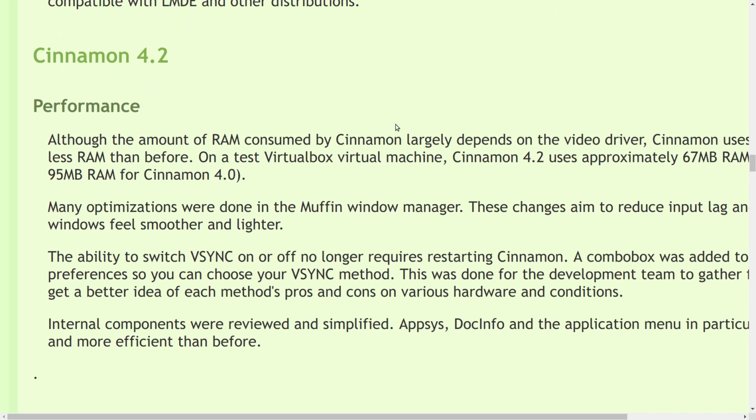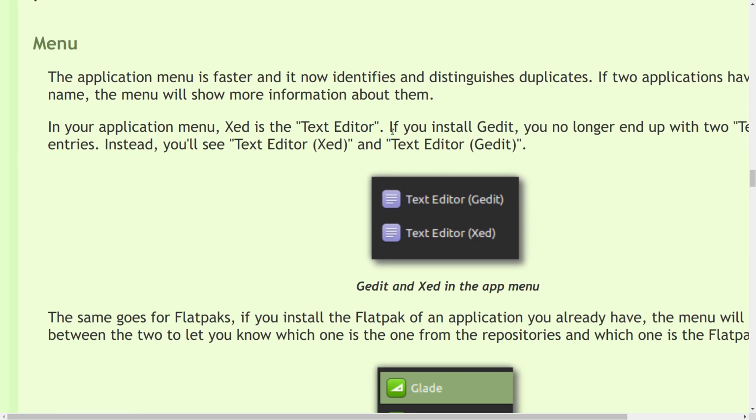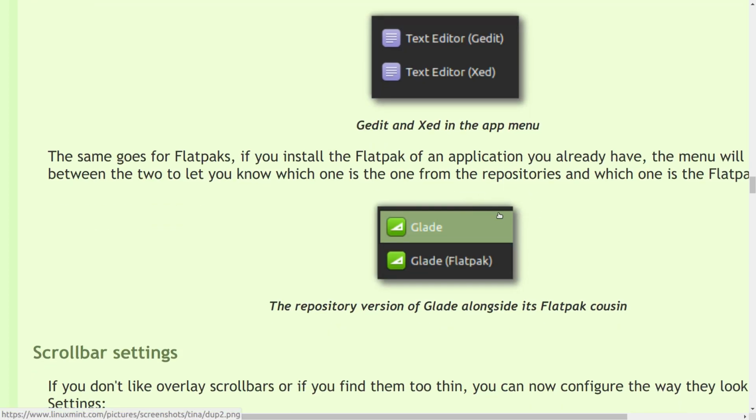They talk about performance. So we get Cinnamon 4.2 here. In the menu now, it will show you what text editors you have installed. If you have 2 different ones, like if you decide to install gedit and then they have Xed, that's kind of nice actually, so you know exactly what application you're looking at. I'm a big fan of having the menu give me the name of the app. I'd rather see Xed or gedit and not text editor, but they've decided to do both, and I guess that's a good thing.